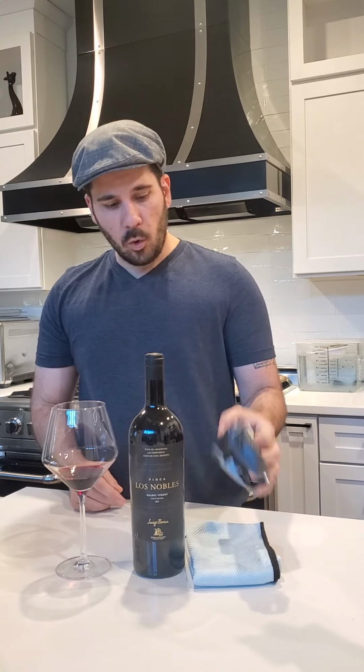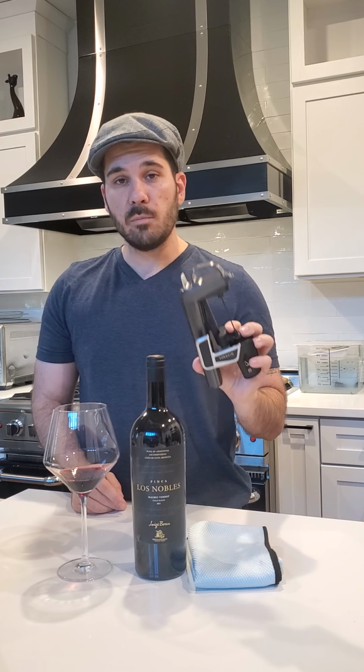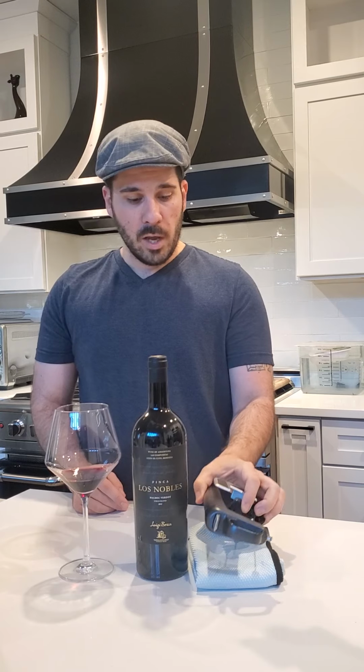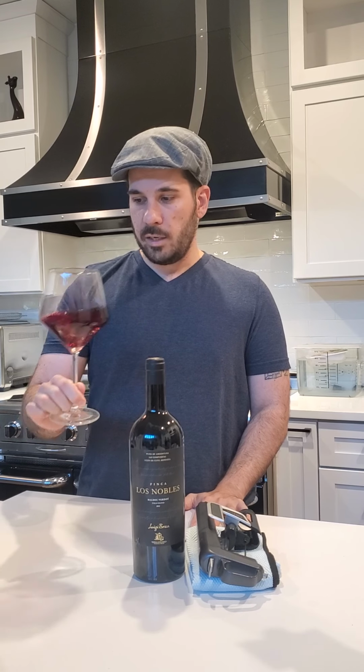So I've got my handy Coravin here, which is fantastic for when you're tasting wines that you don't want to open. I highly suggest you get some sort of element like this if you're single tasting wines by yourself, or if you just don't feel like opening up a whole bottle, this is a great way to go. So let's go ahead and get in there and give this a smell.